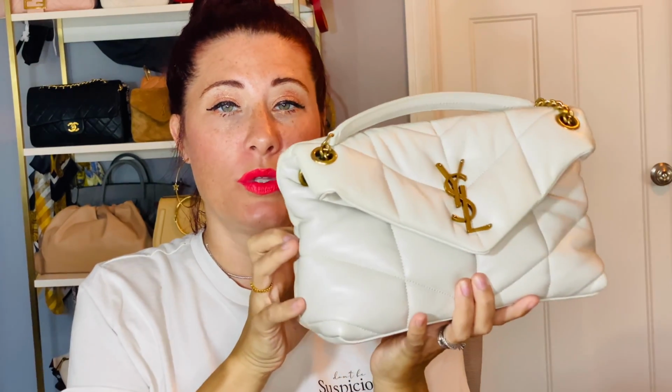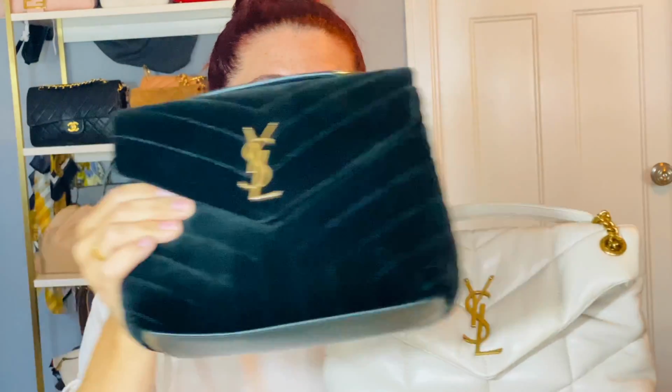We are battling with the Saint Laurent Puffer Loulou in the size small against the original Saint Laurent Loulou in the size small. Which Loulou is right for you?